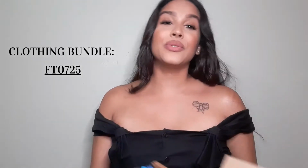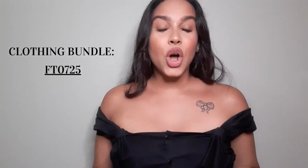Okay, so this is what the packaging looks like, and I'm just going to open it up. Okay, so I got 5 shirts and 1 short, and the item number for this particular set, if you do like it for your child, is FT0725. So if you do like this bundle that I got, you can make sure and put in the code when you're placing your order and you get this exact one.